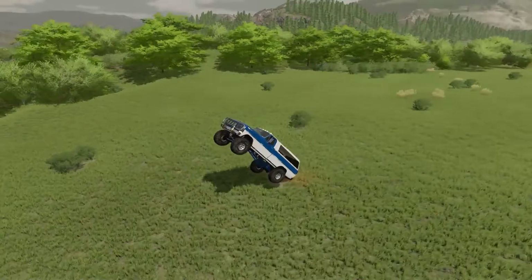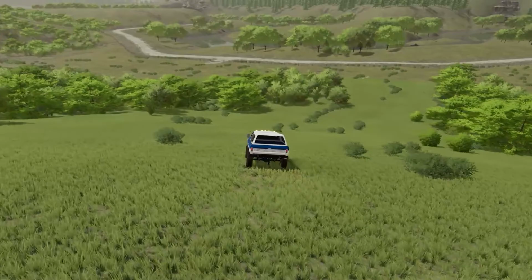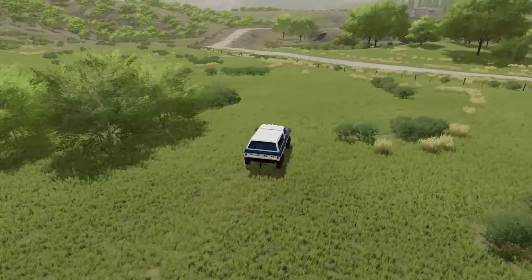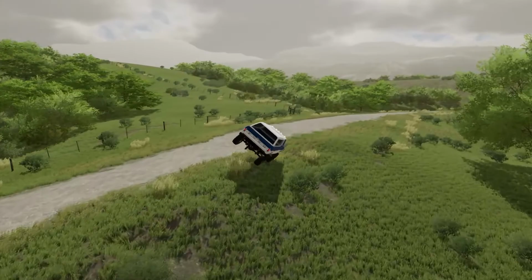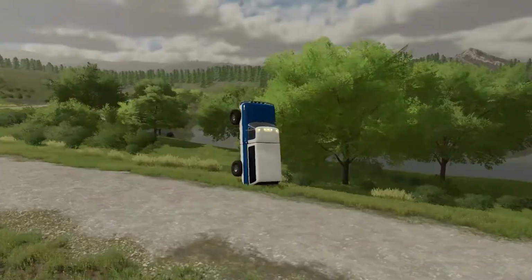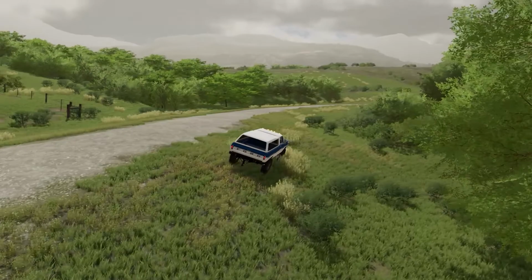Landed on our feet like I knew we would, but now we're in this field. Not quite where I wanted to be because I don't think there's a way out of this field up top. I think this is the only entrance and exit, which is kind of disappointing. But we're back where we were earlier. Oh my, that's a bigger bump than I expected. But we're back on our feet, no problem.